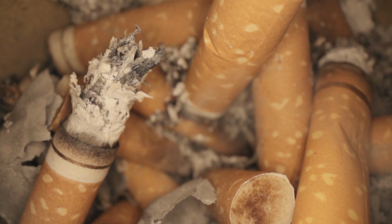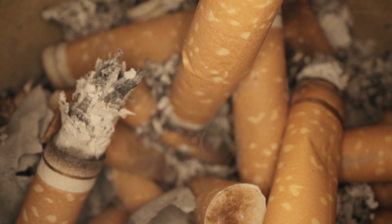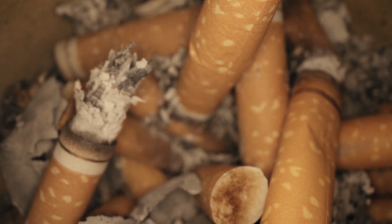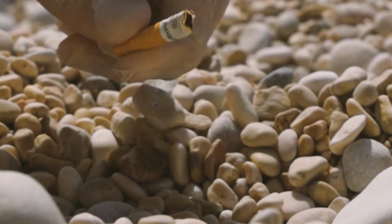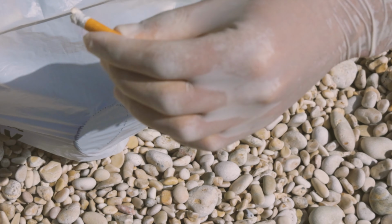Cigarette butts. Are you surprised that you saw this item in this list? Because I'm very sure that most of you had no idea that these are made of plastic. So these are usually made of cellulose acetate, which is a man-made plastic. And if you didn't know, cigarette butts are one of the most abundant forms of plastic waste all around the world.